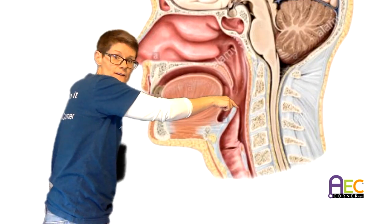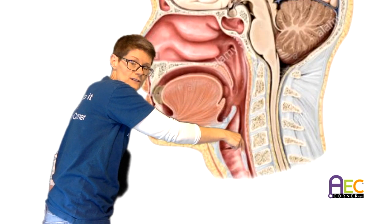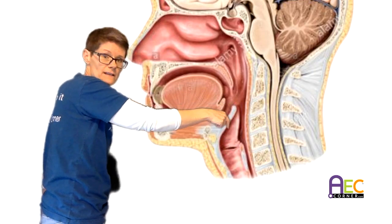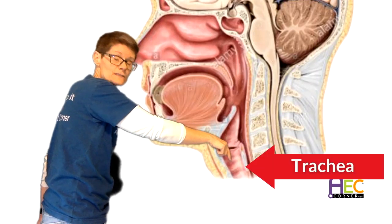So going on down the structures into the mechanism, we've got this flat tube right back here, this is your esophagus, and that's the tube that leads down into your stomach. It's kind of a flat looking tube. And then if you come over this way, right up in here, this little area right here, this is where your vocal cords are.